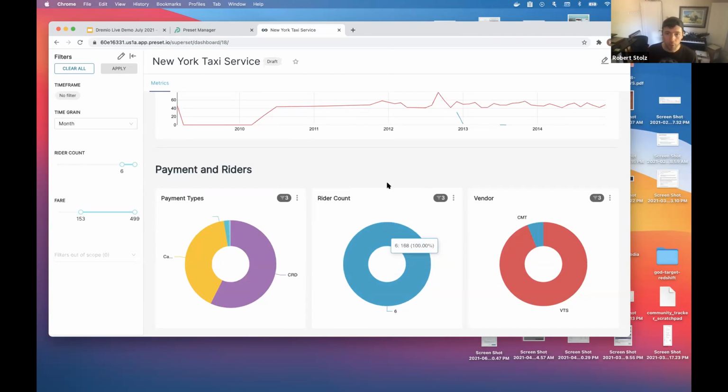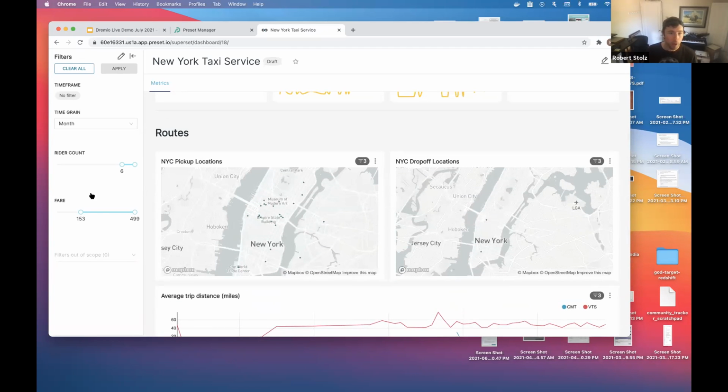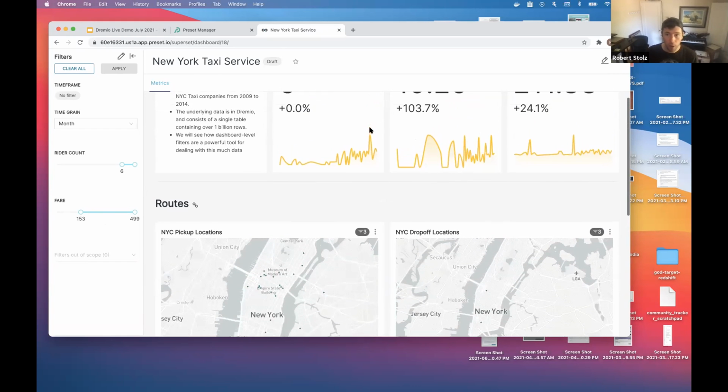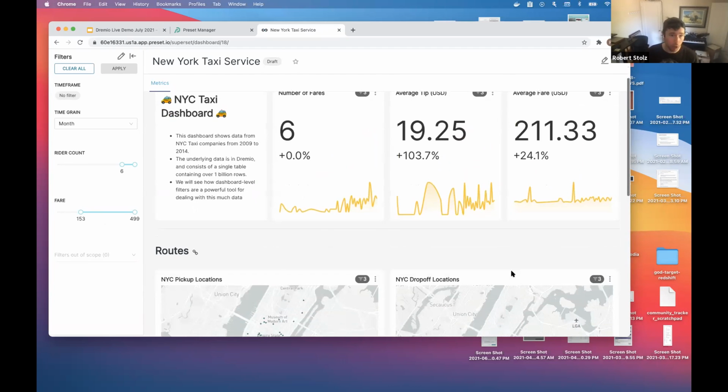And you can see what the rider count is. All of these charts change to reflect that. You can see for our high fare riders, where are they most likely to be picked up or dropped off? So all of this can be done without really any SQL at all. You can do it all with dashboard native filters at the dashboard level. I think it's an awesome feature.